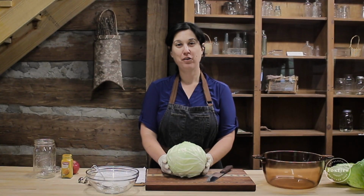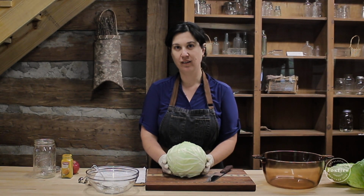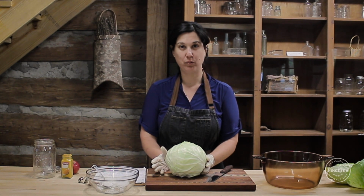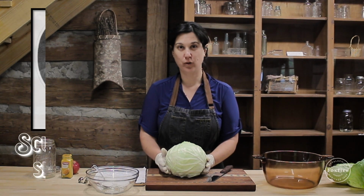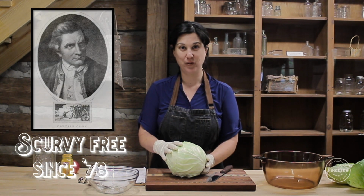The final product of our lacto-fermented cabbage, our sauerkraut, is very rich in vitamin C, which we know helps to boost our immunity. Also, it's been documented that one of the first cases in which no scurvy was reported on a trip around the world with Captain James Cook was thanks to barrels of sauerkraut on his boat.